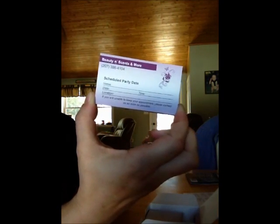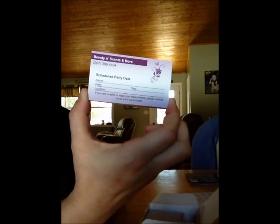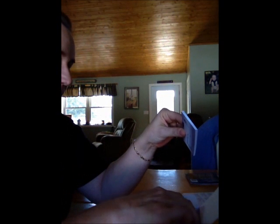I'm also going to send them in the hostess packs when we schedule the party so that they can be reminded of when the date is. So that is my appointment cards. I thought that was pretty cool.